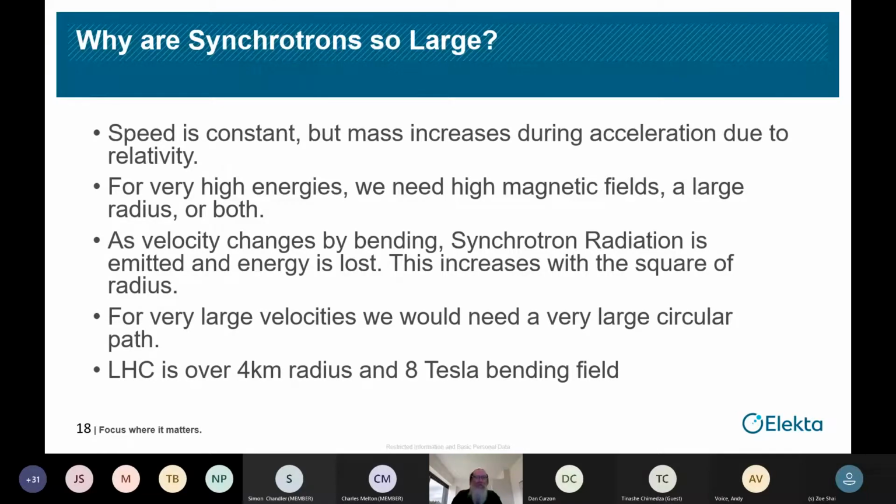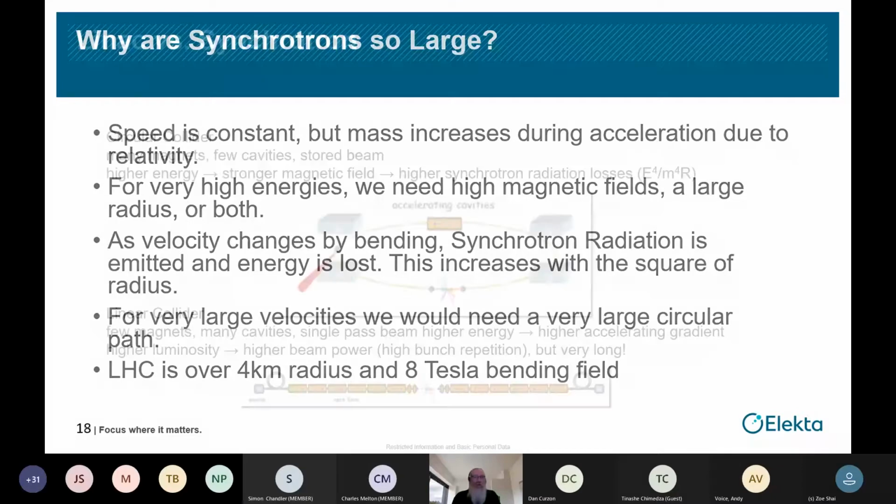Most synchrotrons are a lot smaller, but they do end up being quite large so that we don't lose this. That synchrotron radiation is actually quite useful sometimes, which we'll come to in just a moment.